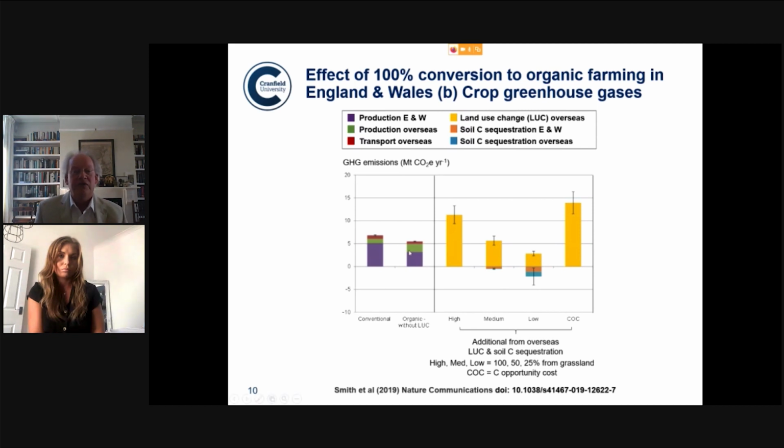Sorry, this is a bit complicated, but it shows on the left conventional versus organic. The direct emissions are actually not so different. But when you factor in the emissions from all this additional production overseas that's required to make up for the shortfall, the net emissions are much greater with organic. It depends exactly what the land use change was to provide the land for the extra production. But in the extreme case, the emissions are really greatly increased. And that's without allowing for what's called the carbon opportunity cost.